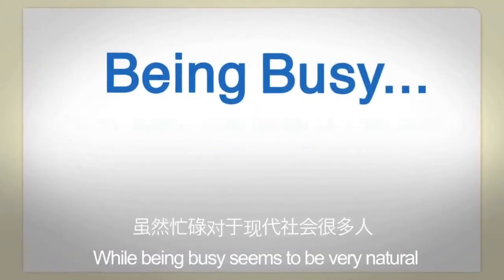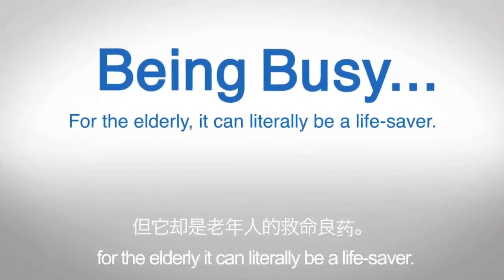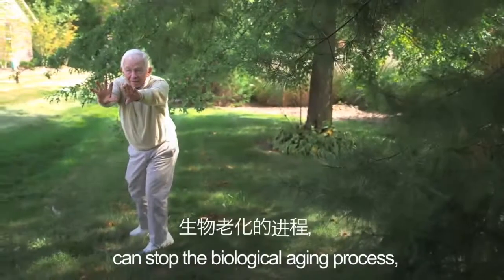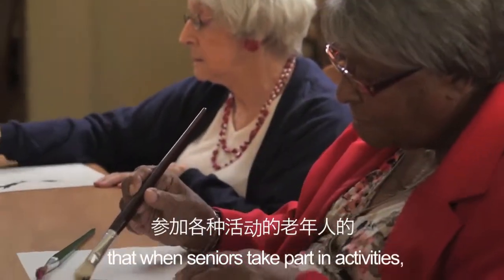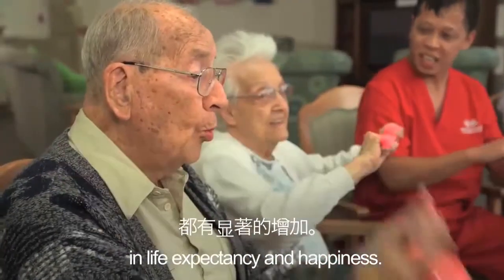While being busy seems to be very natural for most people in the modern world, for the elderly it can literally be a lifesaver. Although no amount of activity can stop the biological aging process, numerous studies have shown that when seniors take part in activities, there is a measurable increase in life expectancy and happiness.